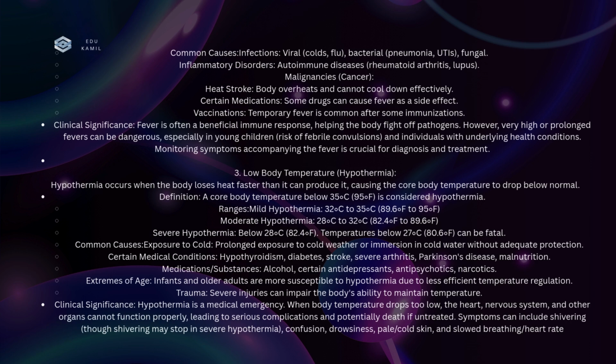When body temperature drops too low, the heart, nervous system, and other organs cannot function properly, leading to serious complications and potentially death if untreated. Symptoms can include shivering, though shivering may stop in severe hypothermia, confusion, drowsiness, pale, cold skin, and slowed breathing, heart rate.